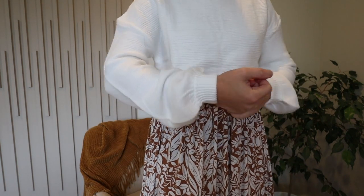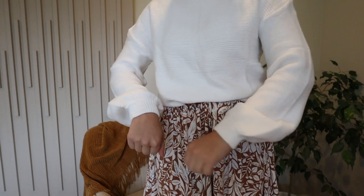I haven't washed it, so I don't know how it's gonna wash necessarily, but the sleeves are just fun. And it's just very classic and very, very warm and cozy. And it's so soft, like it's not itchy or scratchy whatsoever.